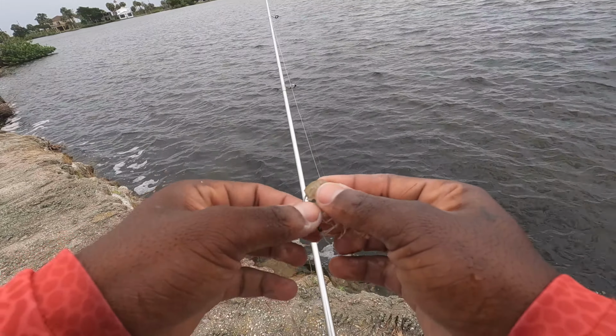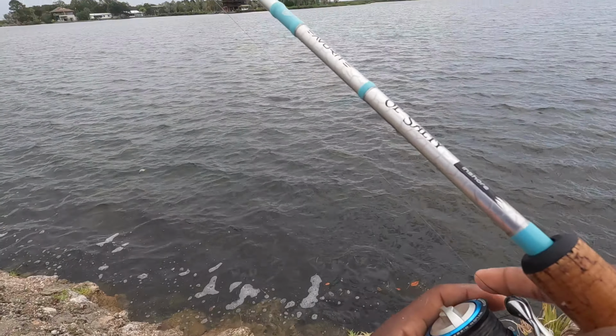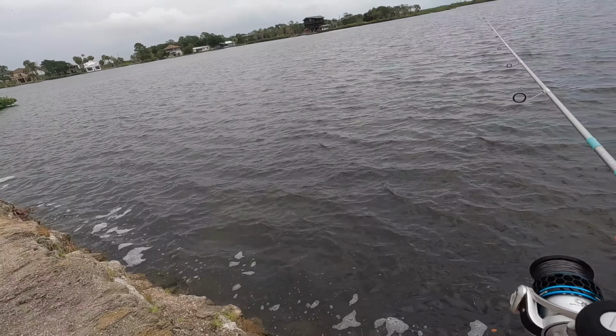I bite the tails off mine. Then I hook them like that. That's how I normally hook these little shrimp. Fish around stuff like this.